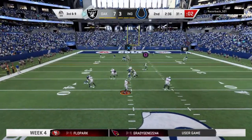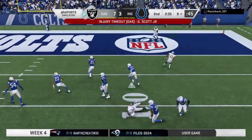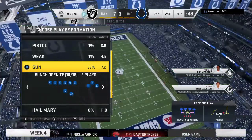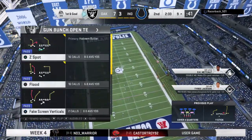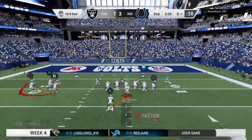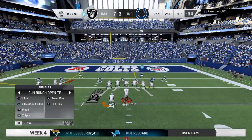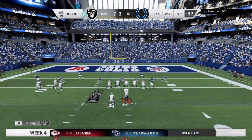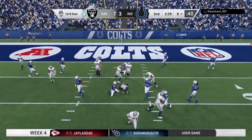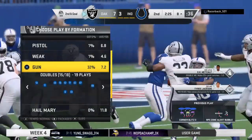Jackson from the shotgun. This will be caught inside the 10. And they move this all the way down to the 9. They'll try and run for it on 1st and goal. And only about a yard there as he takes it from the 9 to the 8.